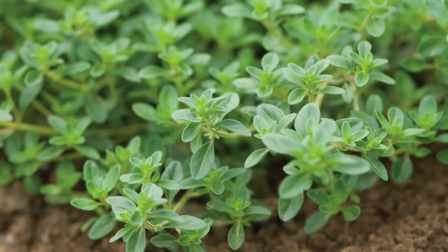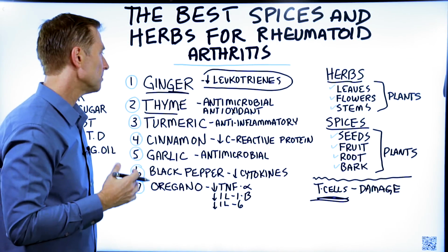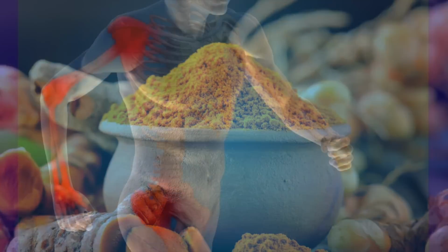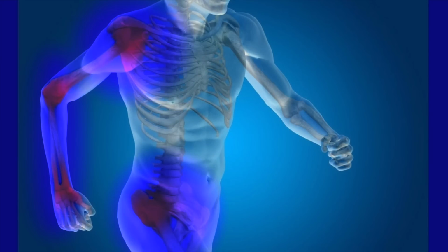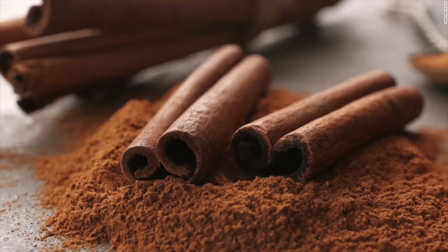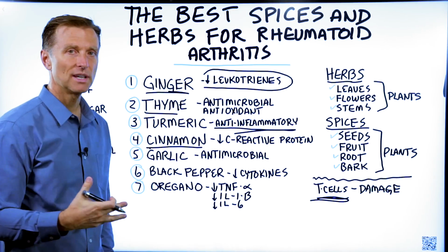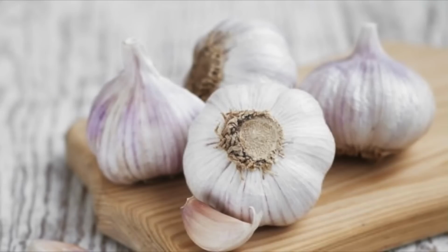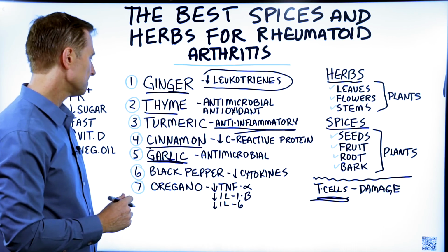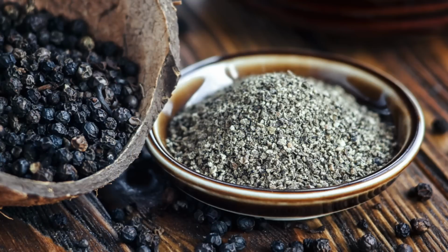Thyme is an herb. It's antimicrobial. It's a very powerful antioxidant. Then we have turmeric. It's a very powerful anti-inflammatory. It also reduces the free radicals that are creating all the damage. Cinnamon is known to decrease C-reactive protein, which is involved in the inflammatory process. Garlic is probably one of the most potent antimicrobials, antiviral. It's definitely an antioxidant.